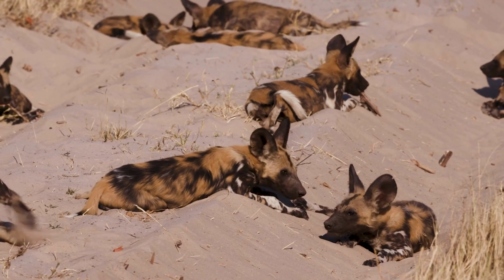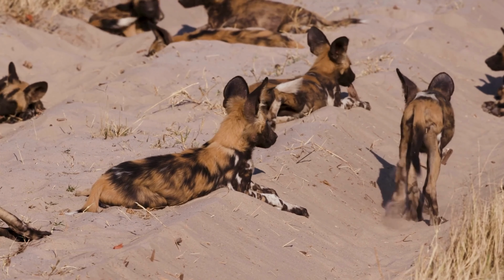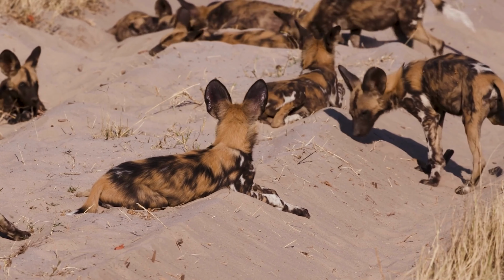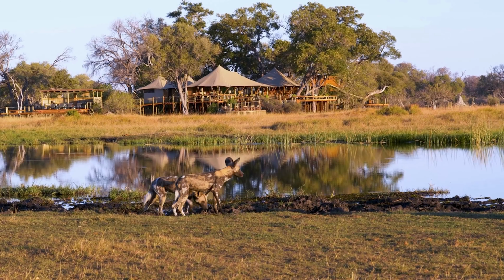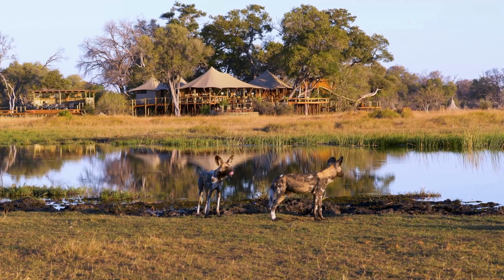56. Genetic management in captivity. Captive breeding programs for African wild dogs often involve careful genetic management to maintain diversity and prevent inbreeding. These programs play a role in preserving the genetic health of the species.